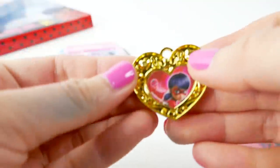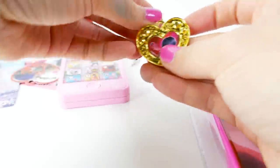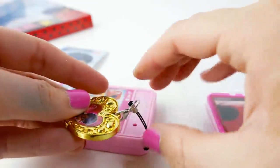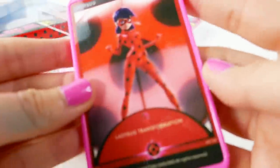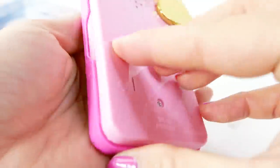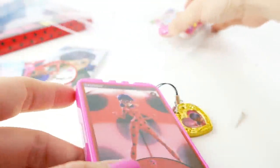So here's a little locket, a little charm. Isn't it pretty? It's gold and you can stick it on your phone. Like this. And I think this one is a case. Yeah, so it says Ladybug Transformation. Oh, look at that. That way we won't accidentally push the buttons. How smart is that?